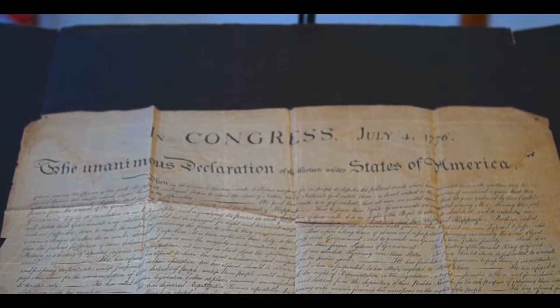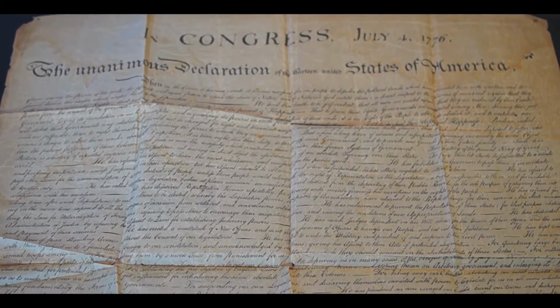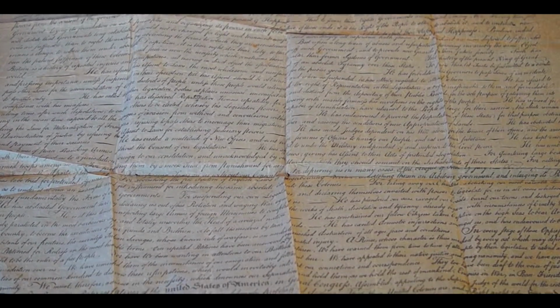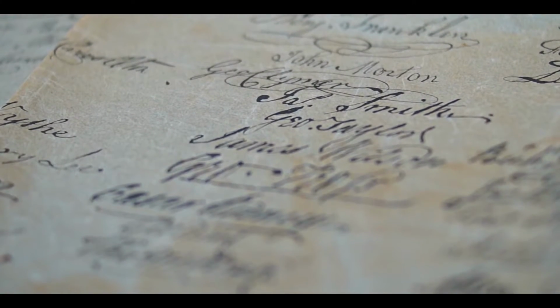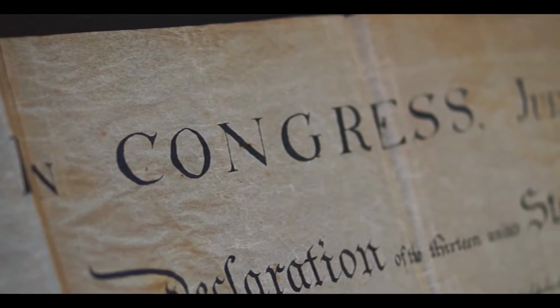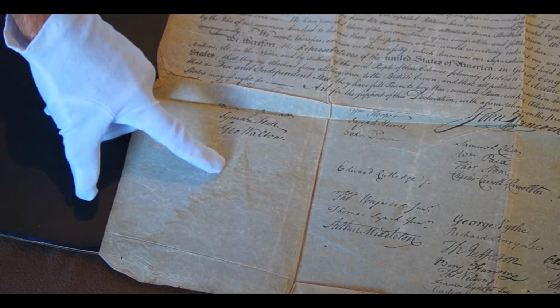Now, let's go back to the document and take a much closer look. I am very excited to introduce you to the actual William J. Stone facsimile. As we look at it, remember, this was printed entirely by hand from Stone's copper plate, which also was made entirely by hand. Look at it close. The quality, the clarity, the exacting details are extraordinary. I'm going to bring the camera in close right here. Hopefully you can see it.